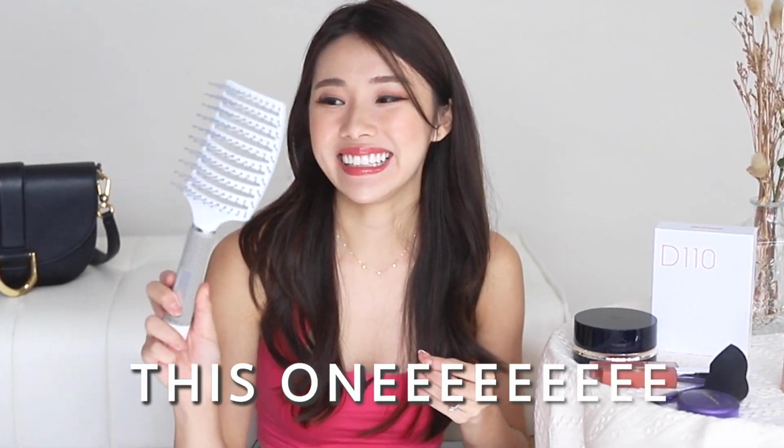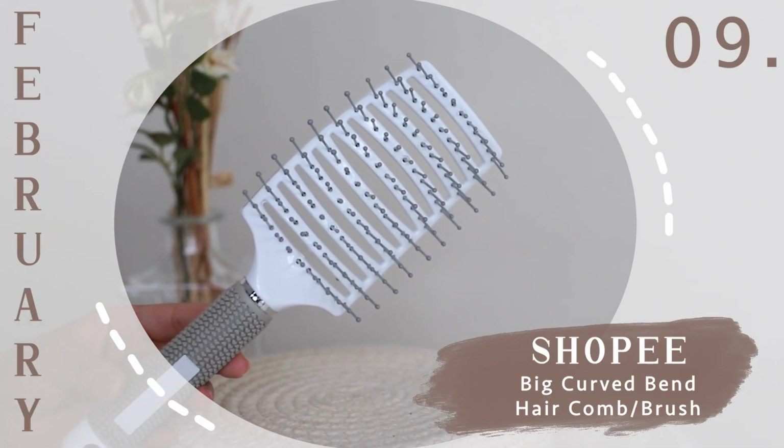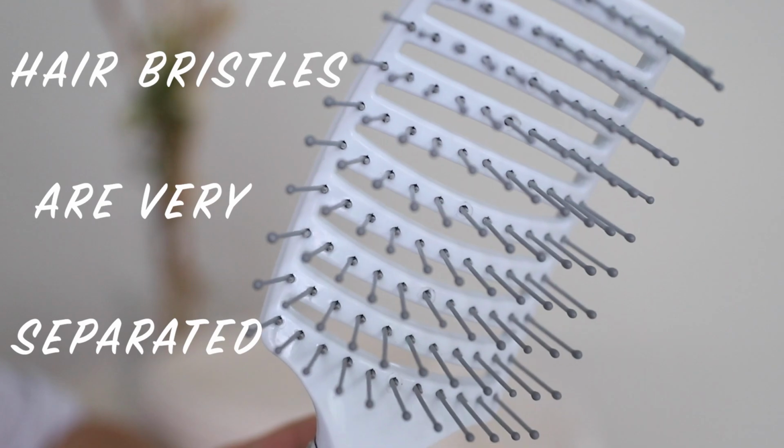Next up, hair. I've got this one. So you guys have probably seen this in my hair tutorials lately. I got this off of Shopee. Very interesting looking comb. Okay, look at it. It has holes in the middle. The hair bristles are very separated. They're not dense. So I love this for creating volume. It's amazing for just pushing your hair this way. So you can see you can create a very high crown.